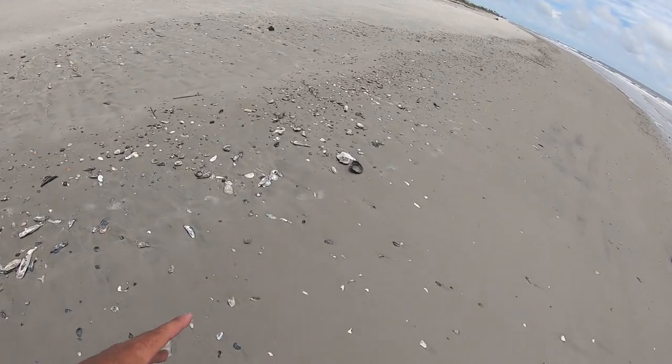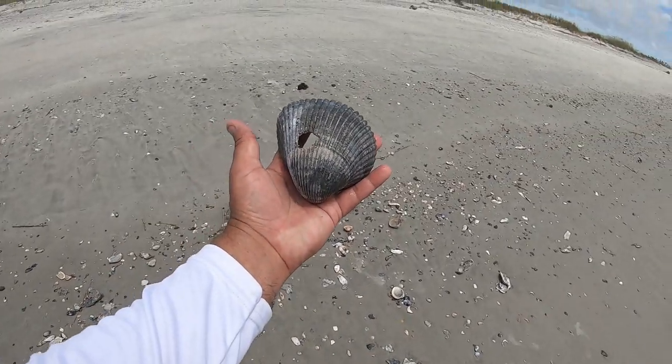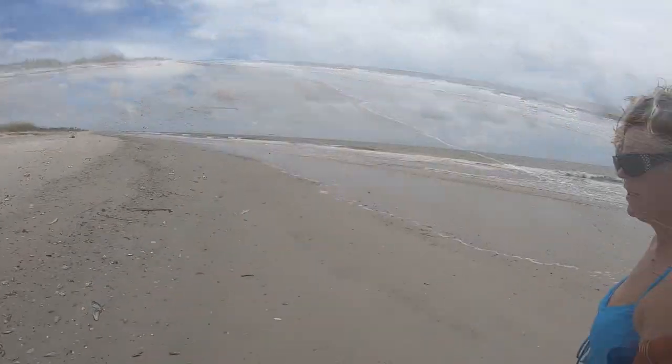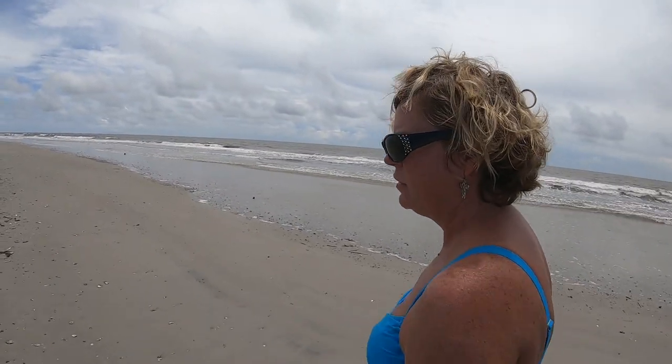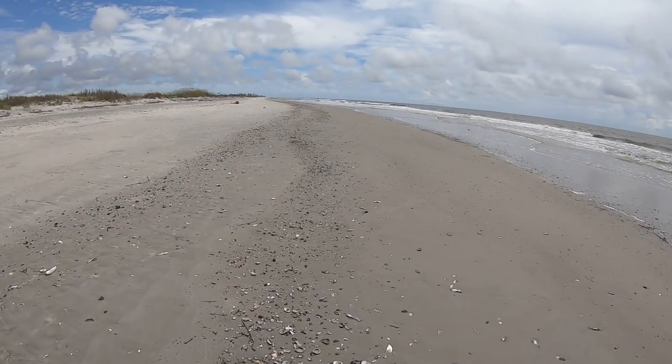Here's another one right here. A little different color. You can see it's busted up, but just giving you something to look at real quick. A lot of debris on the beach, not a lot of the stuff that we keep. A lot of really pretty stuff still though.